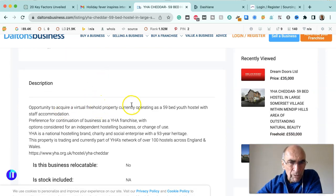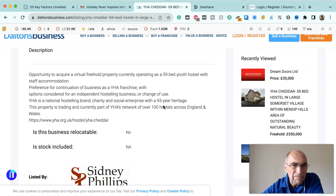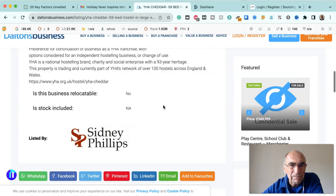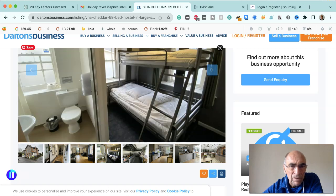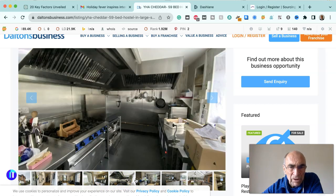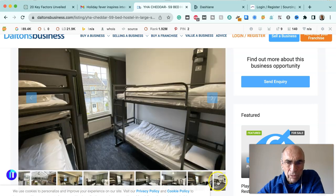Opportunity to acquire a virtual freehold property, currently operating as 59-bed youth hostel. Preference for continuation of the building as a Youth Hostel Association franchise. Property is currently trading. So have a quick look at the pictures here. Just a hallway, lounge, congested rooms and toilet there, kitchen area quite congested, same area of kitchen. This is a lobby for dining, like a dining annex, and more rooms.